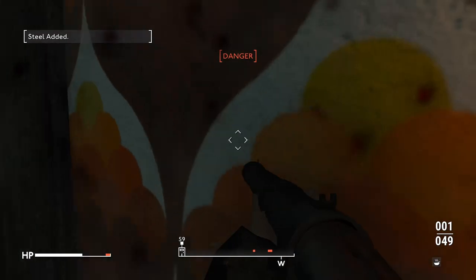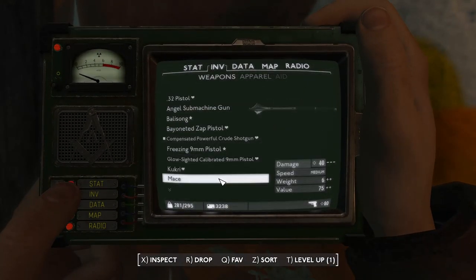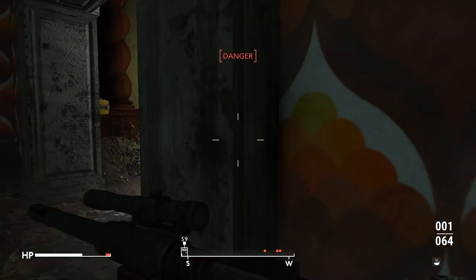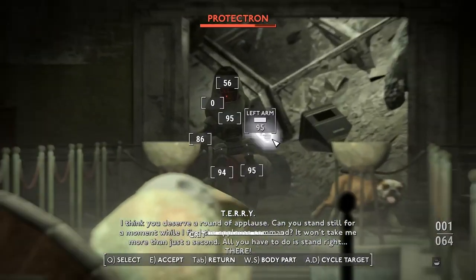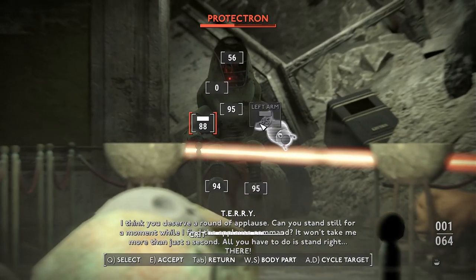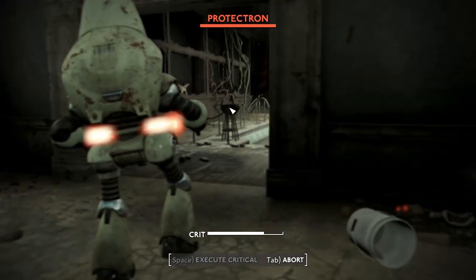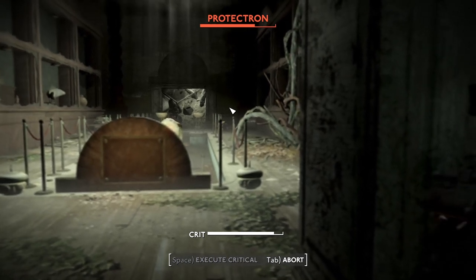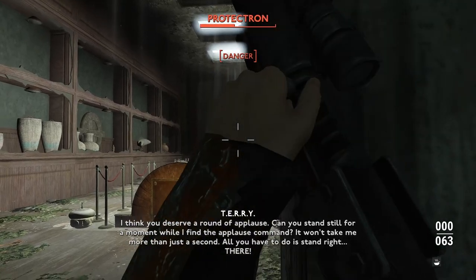An accomplishment. Most of the other thieves died several rooms back, but you managed to stay alive, despite all of my attempts. Well, I think you deserve a round of applause. I think can you stand still for a moment while I find the applause command? Deserve death. All right. All you have to do got him. Got him. Right there. Oh. Took his arm right out.